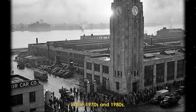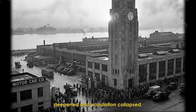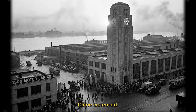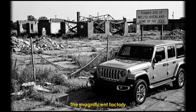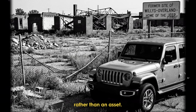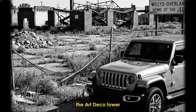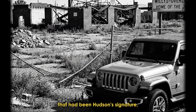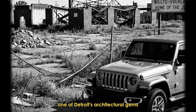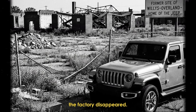In the 1970s and 1980s, as Detroit's fiscal crisis deepened and population collapsed, the Jefferson Avenue plant area became increasingly troubled. Crime increased. Businesses closed. The magnificent factory complex became an eyesore rather than an asset. Finally, in the 1980s, demolition began. The Art Deco tower that had been Hudson's signature, the beautiful limestone facade that had made the complex one of Detroit's architectural gems, was torn down. Building by building, the factory disappeared.